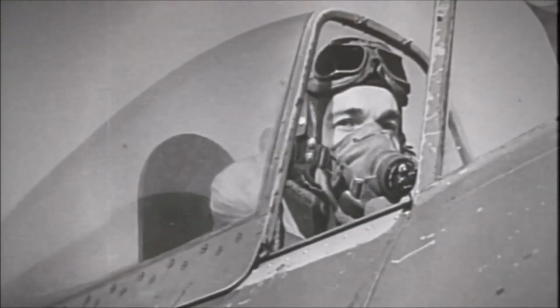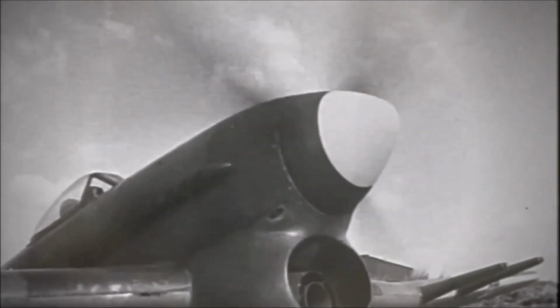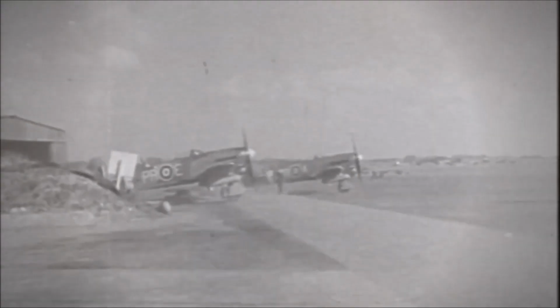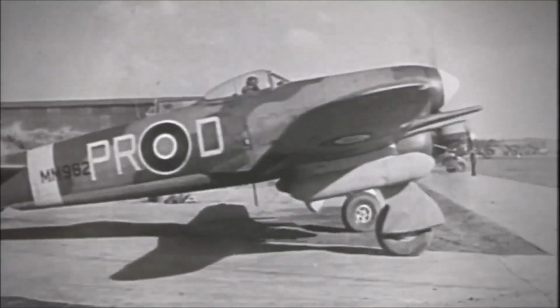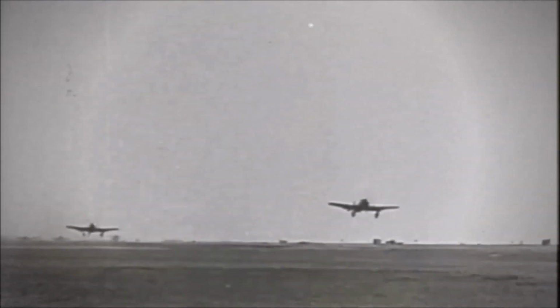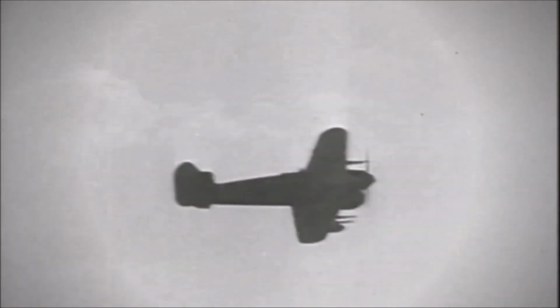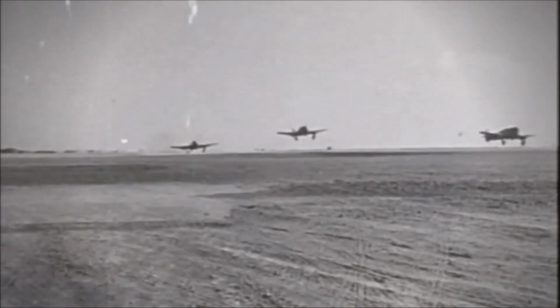The Typhoon was designed by Sidney Cam, chief designer at Hawker Aircraft. Cam was tasked with creating an aircraft with the power and maneuverability to match the Luftwaffe's Messerschmitt Bf 109 fighter, as well as the ability to carry a heavy bomb load and rockets. Cam's design featured a powerful engine and an aerodynamic airframe, which allowed it to reach higher speeds than other aircraft of the era.